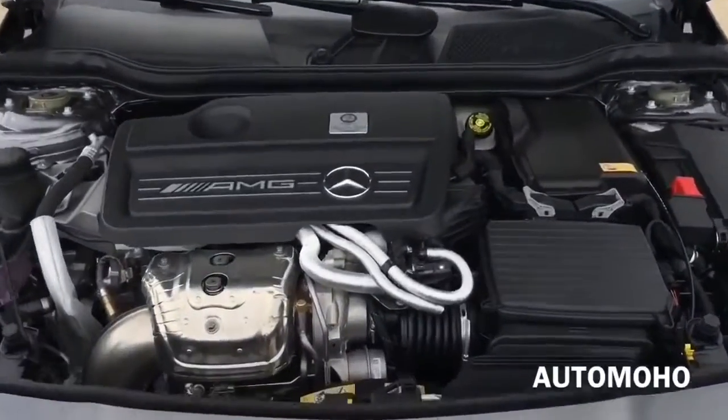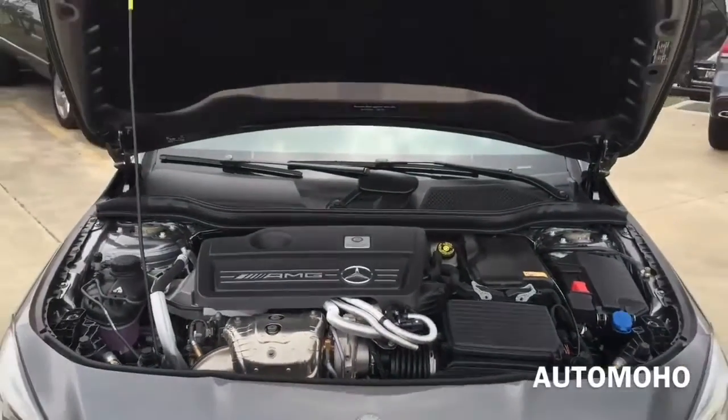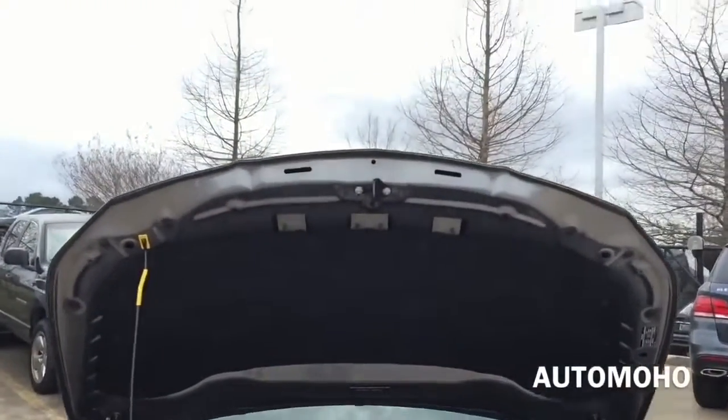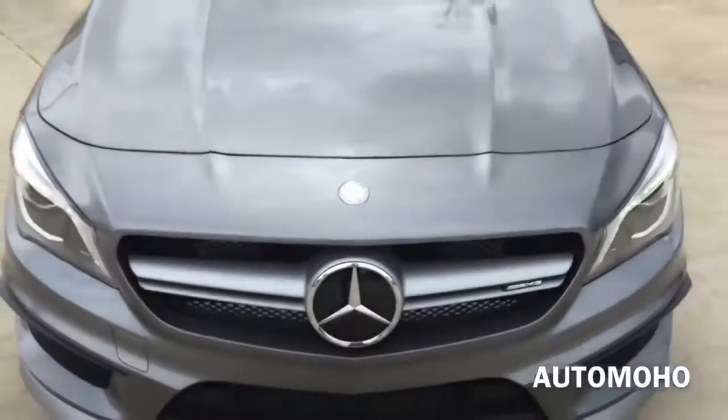EPA estimated fuel economy is 23 city, 31 highway and 26 combined. Very impressive engine, and I think it is even more impressive for the miles per gallon rating to be that good on a vehicle with this much power.